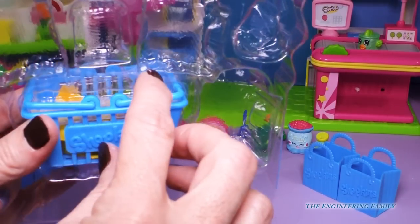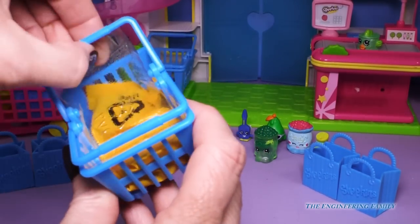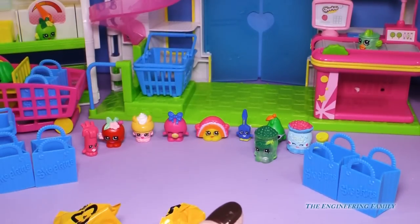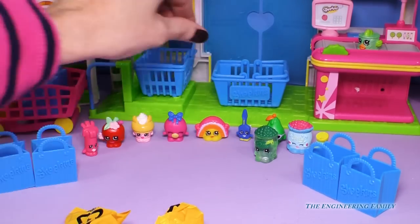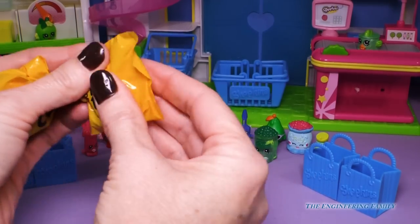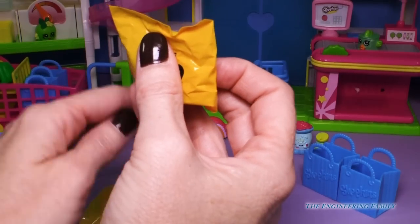And now I have the shopping basket. I can't wait to see who's inside of here. So take the top off, and there's two bags. 1, 2. So that makes 12 Shopkins all together. We'll put the basket back there. So actually, let's put it right here to kind of be more exciting. So we have two bags. I wonder which one I'm going to open up first. This one feels flat. And this one is round. Let's do the round one first.